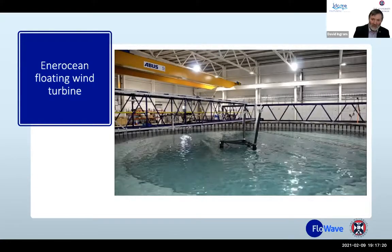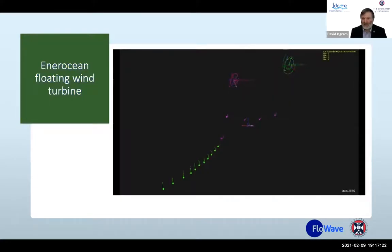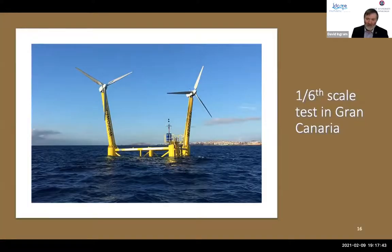But one of the things that's important about the tank is that we have very good motion tracking equipment. So what you can see in this clip of the videos is the rotation of the rotor blades, the motion of the hull, and the motion of the mooring line, all captured using above and underwater Qualisys systems. And again, building on these kind of tests, that device was tested at 1/6 scale in the ocean in Gran Canaria a couple of years ago.